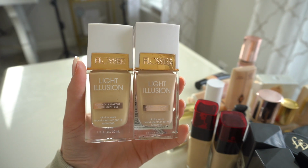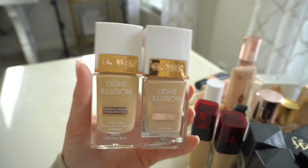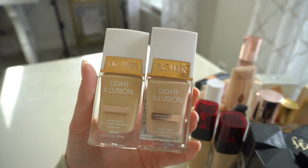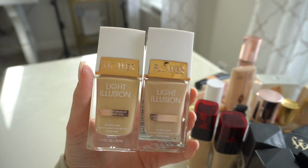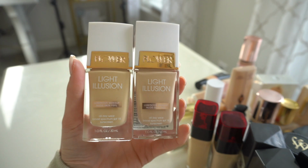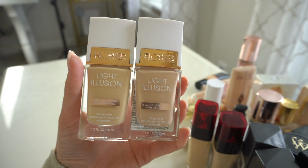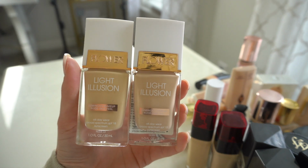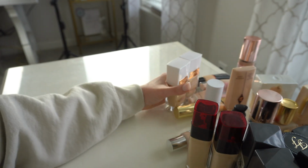I'm struggling with this one. It's SPF 18, which is so random. I'm going to keep these for now. I just don't think I can declutter them right now. I don't know enough. I need to try these out again. I do want to mix them again and see maybe if that will help. It's been so long since I've used them, I really can't remember, other than I do remember liking the finish. So for now, I'm going to keep these from Flower Beauty.